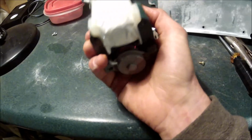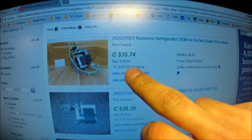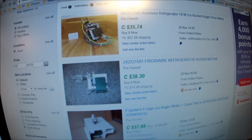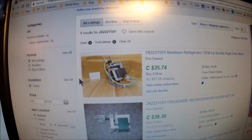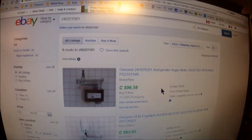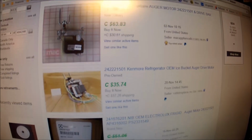Not a big deal really. I'll show you the prices here. A used motor can probably get you about $35, about $40 for used ones. But a few have sold. Yeah, it's too bad. I'll know for next time. And this is a new one. That's a new one, $96, $63, and then $35.